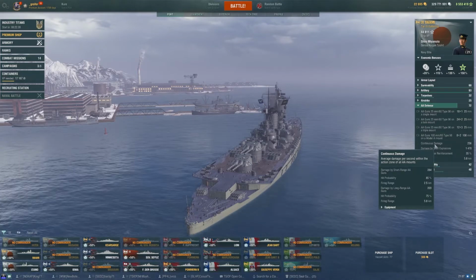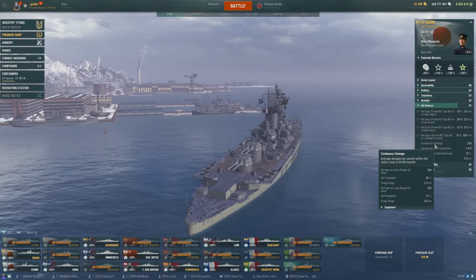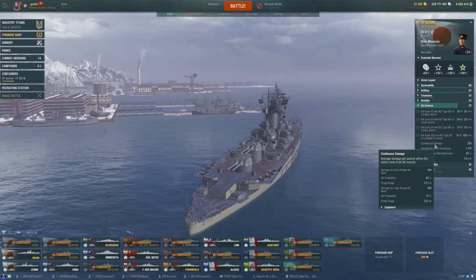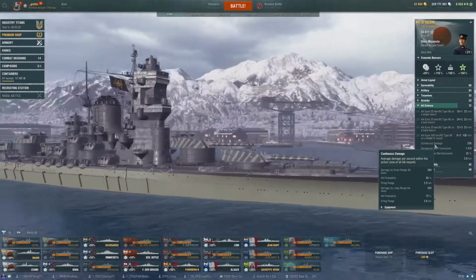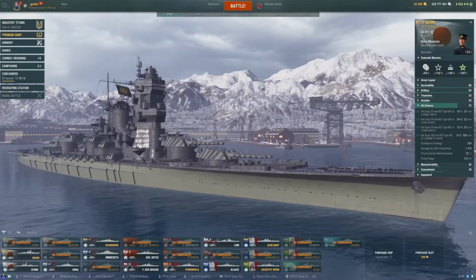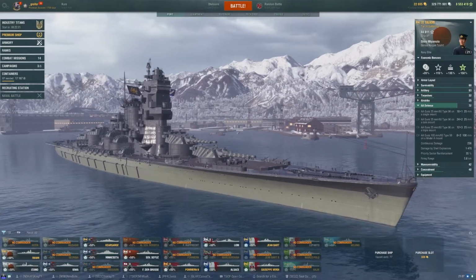You can see here 284 with the short range, but hit probability is at 2.5 kilometers. Long range damage to 5.8 from that is 203. That's pathetic. If you're coming up against something like the FDR, that is just swatting it with nothing.